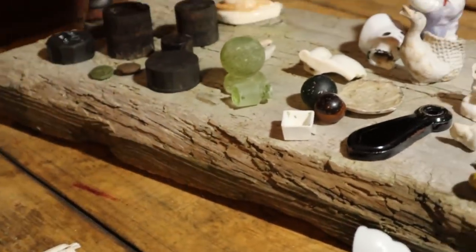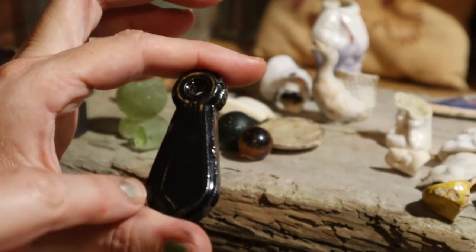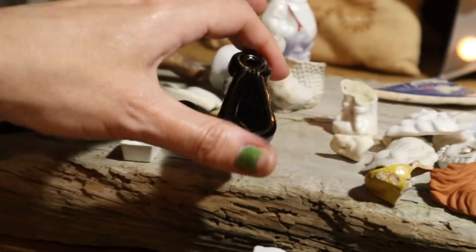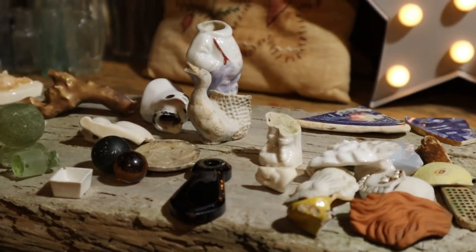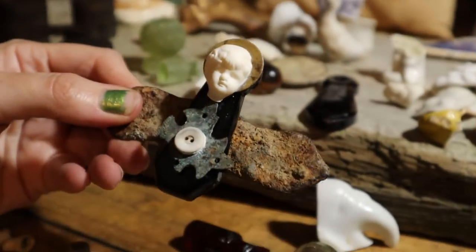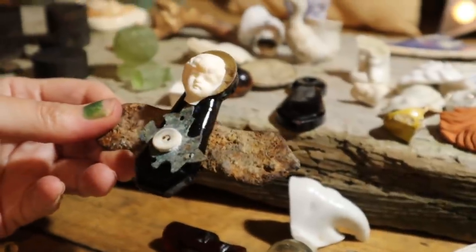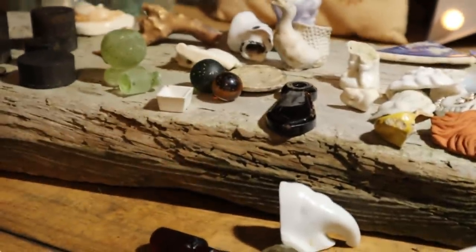Yeah, that'd be cool. It's a black keyhole cover with gold embellishments, and strangely enough, they're very useful for craft. I'm going to give a sneaky peek of something. Sneaky peek of one that I used to make this angel in the Madness film. Quick, put it away, else they won't watch the film.